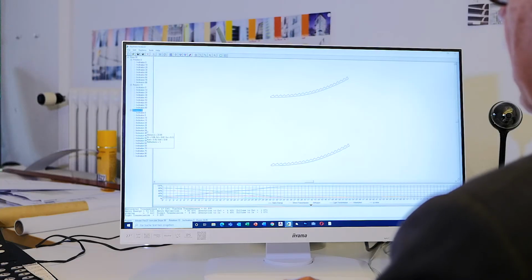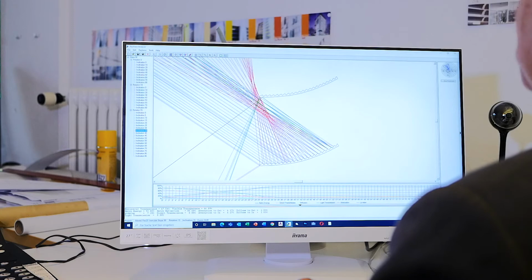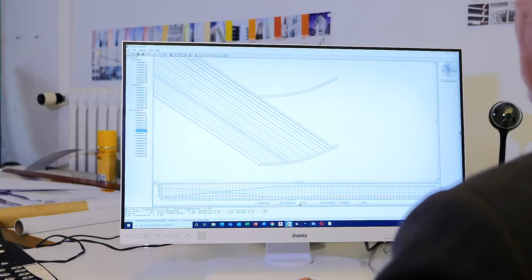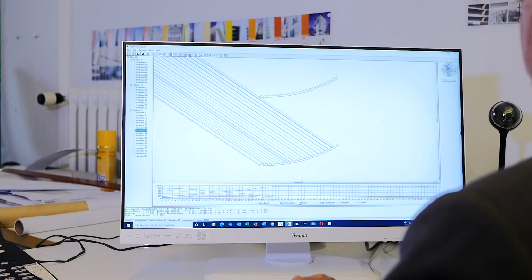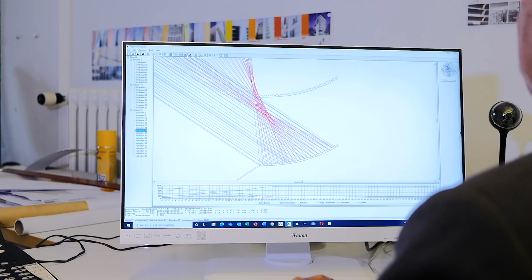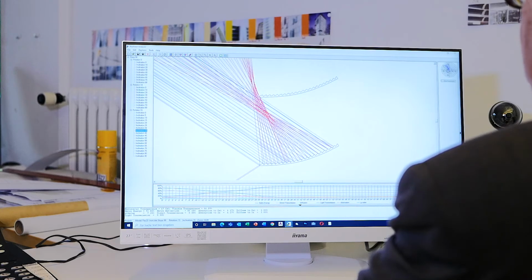I show you an angle of incidence of 35 degrees. The blue light is the incoming light, so that's the solar irradiance at an angle of 35 degrees. Then you see the first reflection, and you see that this special louver creates a focus in this area. So the energy hitting the louver is reflected out as light.